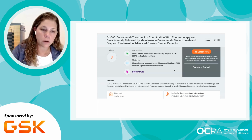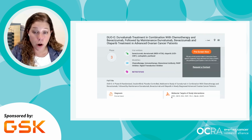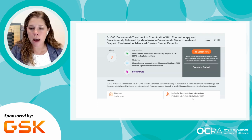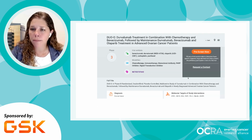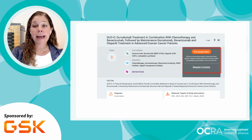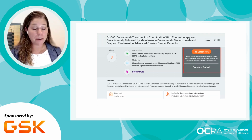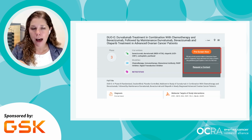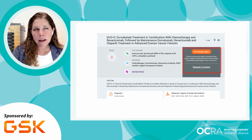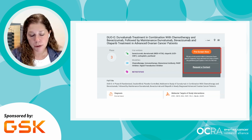If you click on that, it'll take you over to clinicaltrials.gov. Your diagnosis, ovarian cancer, the targets: if you know what targets your tumor has, you can say, oh yeah, I have B7H1, and you can get pre-screened. So you can click this little pre-screen button. Again, you'll fill out a short questionnaire, determine if this matches you, and again, request a contact, like have somebody from the trial reach out to you and talk you through it and see if that's an option. So this is a pretty cool search function, and I think a little bit more patient friendly than clinicaltrials.gov, but still has a wealth of information.